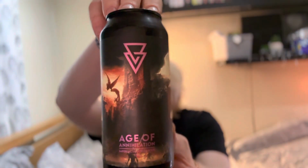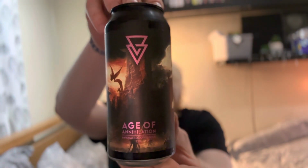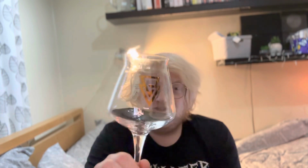Picked this up from the tap room. They did have it on tap, but I think I was in work the following day. Yeah, I thought best not, even though I still felt rough as fuck the next day.